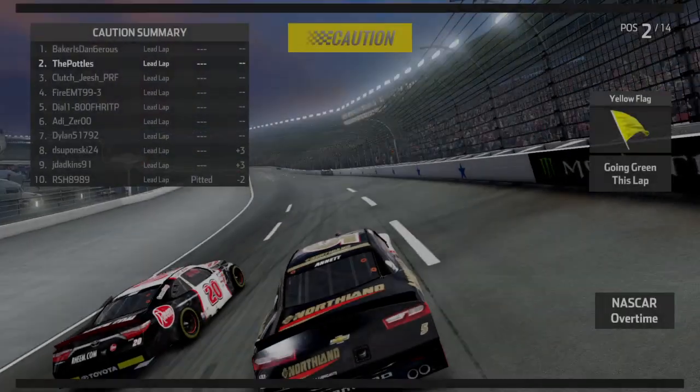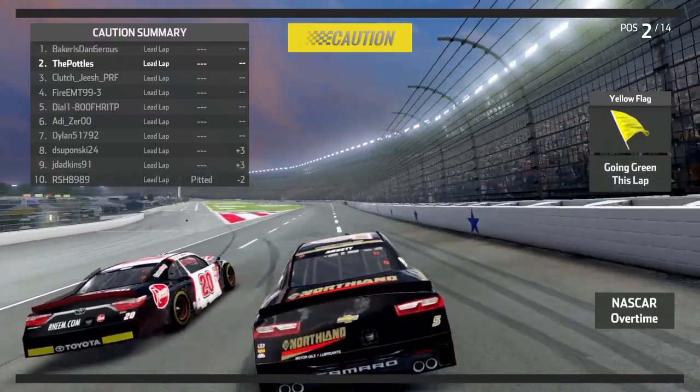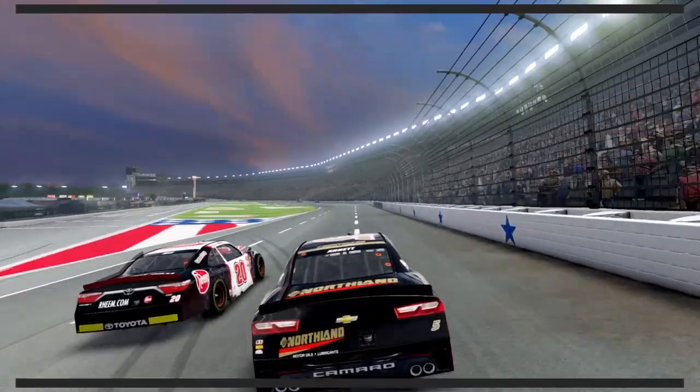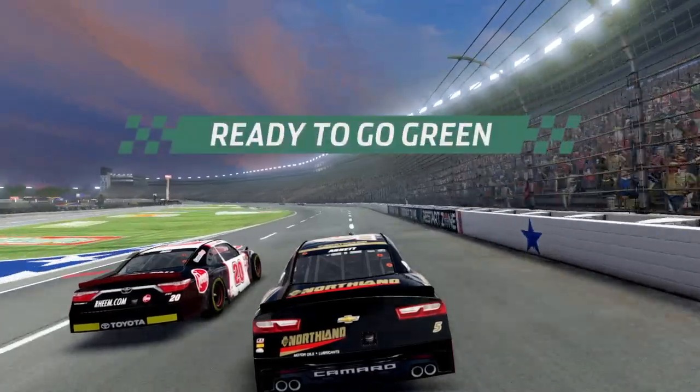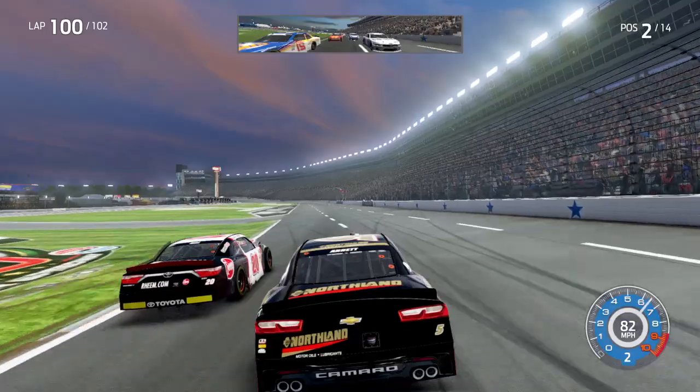And ladies and gentlemen, we should be coming down to the final 10 laps here pretty shortly. This should be a pretty interesting race as they come to the restart zone, as the 20 is going to lead them to the green. We are back underway.